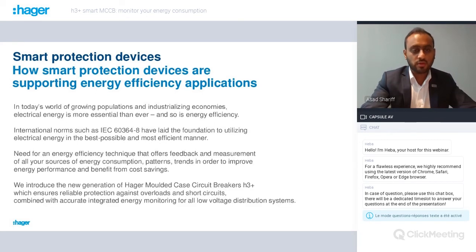For this, we introduce the new generation of molded case circuit breakers called HQ Plus, which ensures reliable protection against overloads and short circuits, combined with accurate integrated energy monitoring for all your low voltage distribution systems.